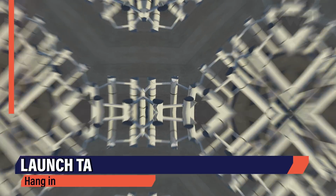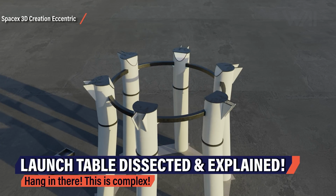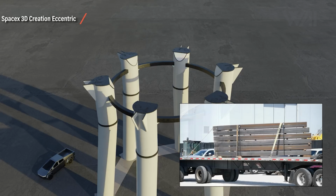Next, let's take a look at Orbis' masterpiece so far. Of course, some of it is still speculation, but SpaceX 3D creator Eccentric has made a stunning animation showing all the different components of the orbital launch mount as they might operate, and I'll talk you through. Cybertruck for scale. We're starting with a little modification that's likely to come for the orbital launch mount pillars. These curved steel girders have been spotted on site, and I do find Orbis' speculation that they are a part of the OLM very fitting.